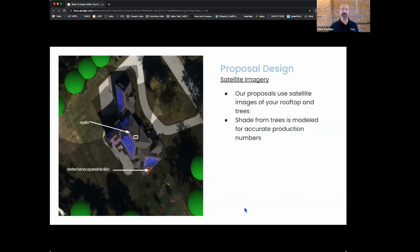In your proposal, your project developer will show you something that looks exactly like this. That shows where the solar panels are actually on the roof. We draw those little green circles on there, not just because they look cool, but because that actually models the shade and represents the impact of shade from trees or your neighbor's tall house or whatever on the production. Because there's a direct link between the amount of shade and the amount of production.